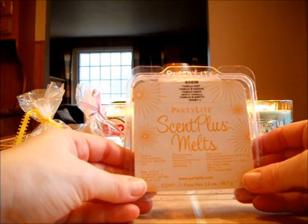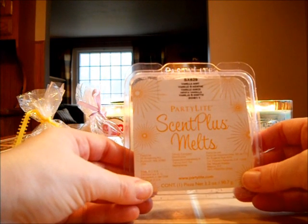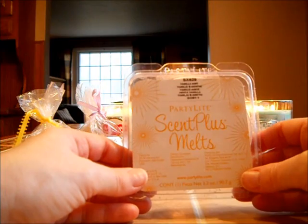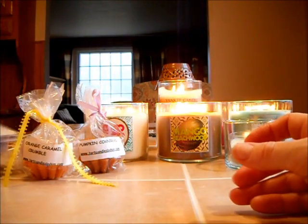But like I said, that vanilla just makes it remind me of a spa scent. That's just me. My spa scent is totally different than other people's spa scents. So to me, this is a spa scent. To me, vanilla mint. Awesome. Love it. Highly recommend it.